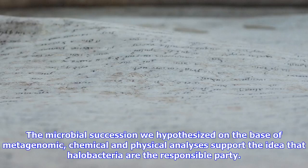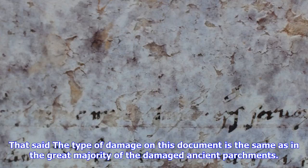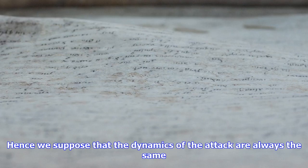The microbial succession we hypothesized on the base of metagenomic, chemical and physical analyses support the idea that halobacteria are the responsible party. Research work is ongoing to demonstrate the model on different documents of different historical periods, Migliore elaborates. That said, the type of damage on this document is the same as in the great majority of the damaged ancient parchments. Hence we suppose that the dynamics of the attack are always the same.